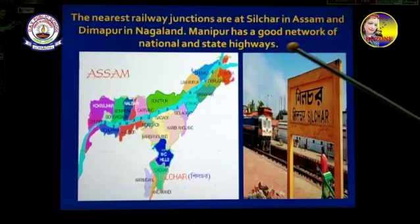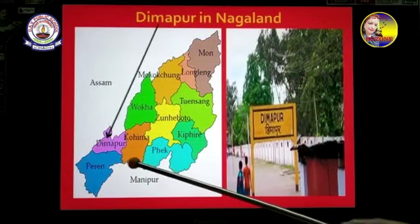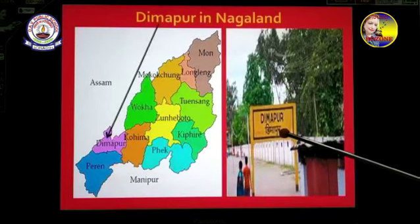Manipur has a good network of national and state highways. We can go by roadways also because there are many national highways and state highways also there. So we can go by air. There directly you will go to Manipur, but if you go by train, you have to board a train from Assam, Silchar. And which place? Dimapur in Nagaland. This is Nagaland, map of Nagaland, and this is Dimapur railway station.